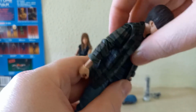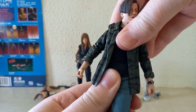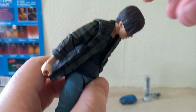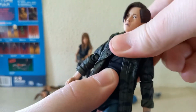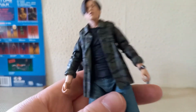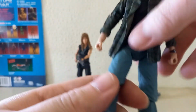He has an ab crunch, so you can lean him forward and back, and also you can rotate him. I don't know if you see the joint on his chest there, so you can lean him forward quite the ways. I think this was to help him when he was on the dirt bike, but that doesn't come in this set, so, you know.